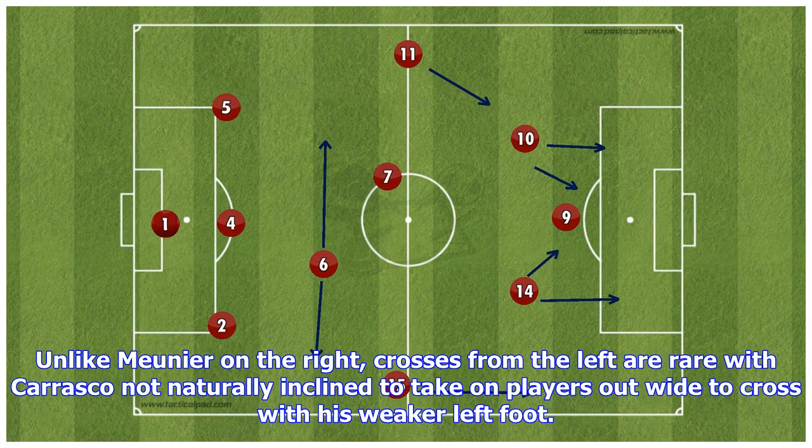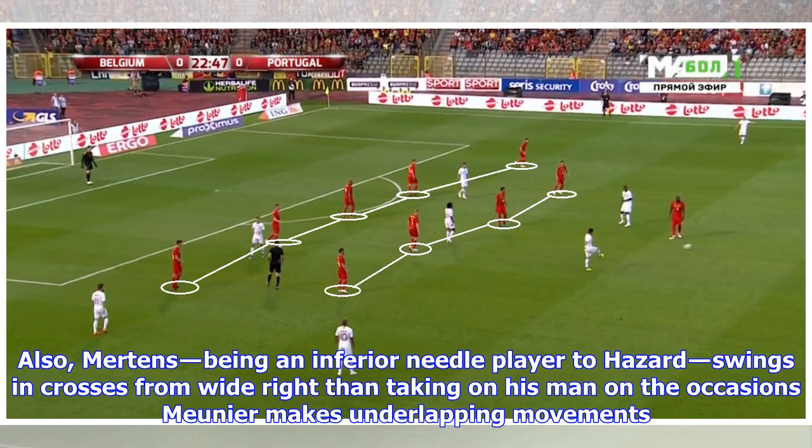Unlike Meunier on the right, crosses from the left are rare, with Carrasco not naturally inclined to take on players out wide to cross with his weaker left foot. Also, Mertens, being an inferior needle player to Hazard, swings in crosses from wide right, then takes on his man on the occasions Meunier makes underlapping movements.